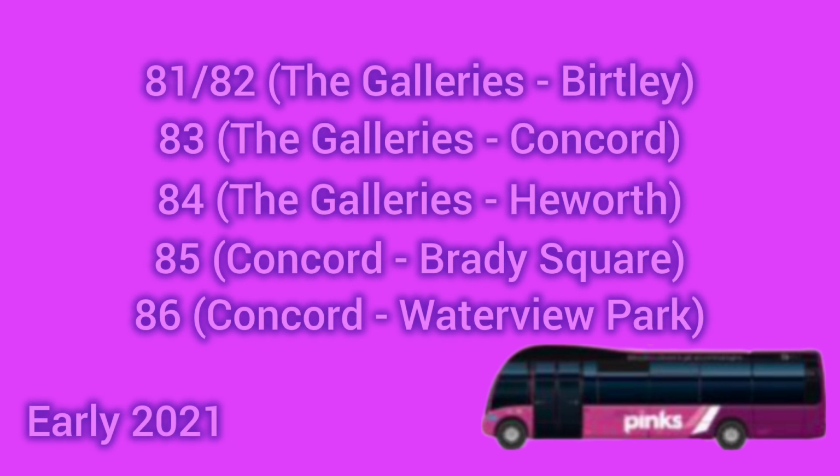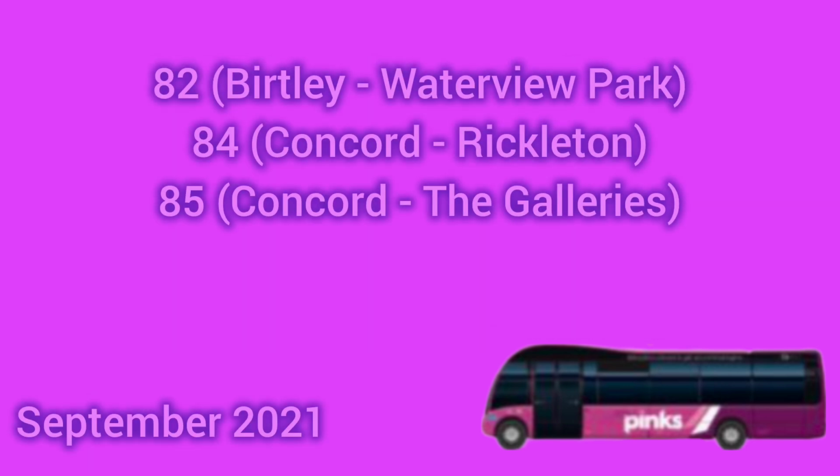Also, here are the routes that used to exist when this brand launched, and here are the ones from September 2021. Our first bus I'm going to be taking a ride on is 709, the oldest solo in the G&E fleet, on the 81 from Lowfell to Sunderland.